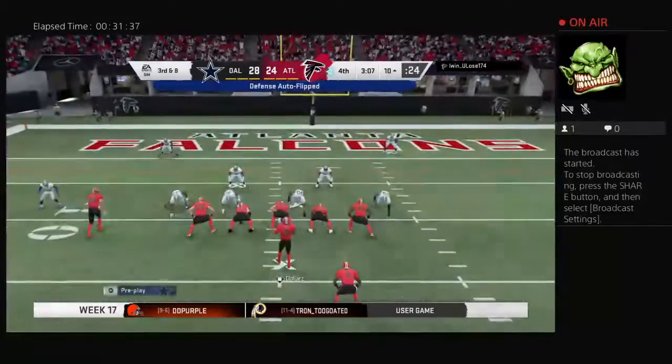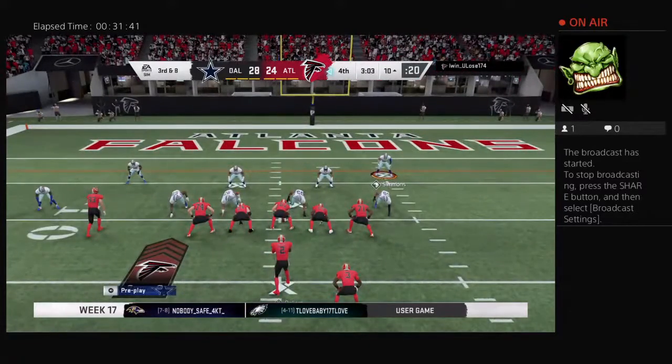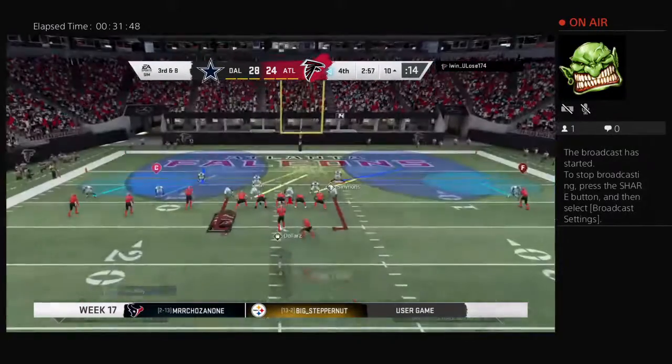One of the bigger plays in the game thus far, and the crowd getting into it as we come up on a big third down. Seven's a Mike. Mike 7. You ain't doing nothing today. Mike 7.